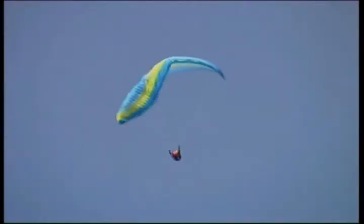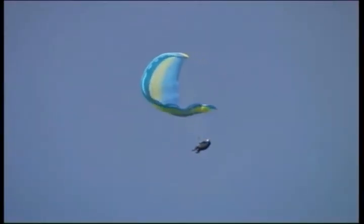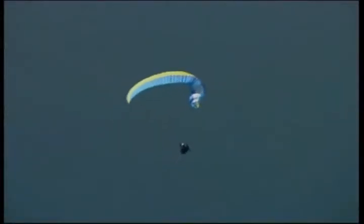In this shot, we have an even larger asymmetric collapse, and you can see that the pilot is actually weight shifting in the opposite direction, as well as counter-steering, which is also very important. Here the pilot does not counter-steer enough, and the glider turns about 90 degrees.